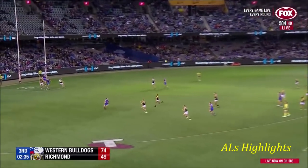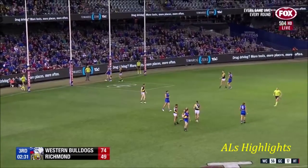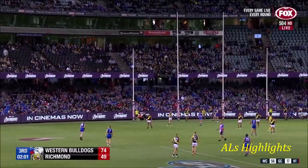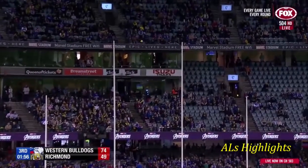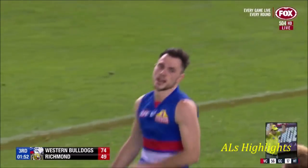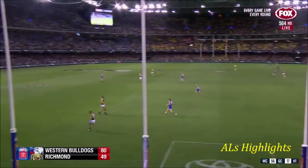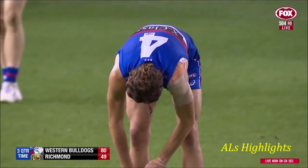Outside his range, wants to get it moving. McLean, and a well-juggled mark in the end. And set shot kicking has been a real challenge for the Dogs since the start of the 2018 season. Toby McLean, it's a big moment for him. Strides in, hits the ball nicely, and the quick reply from Toby McLean. And the siren will sound for 3/4 time. Western Bulldogs have had a 6-goal to 3/4.